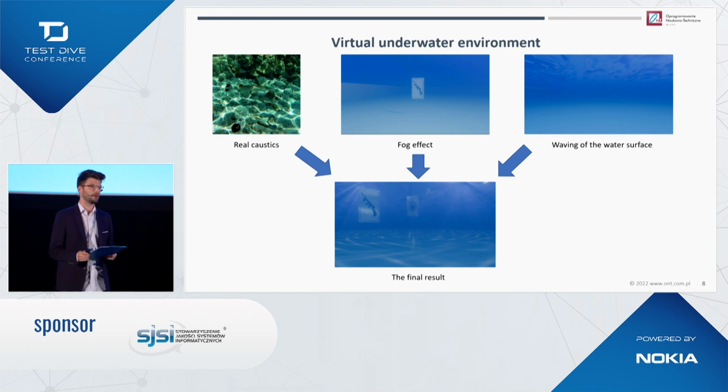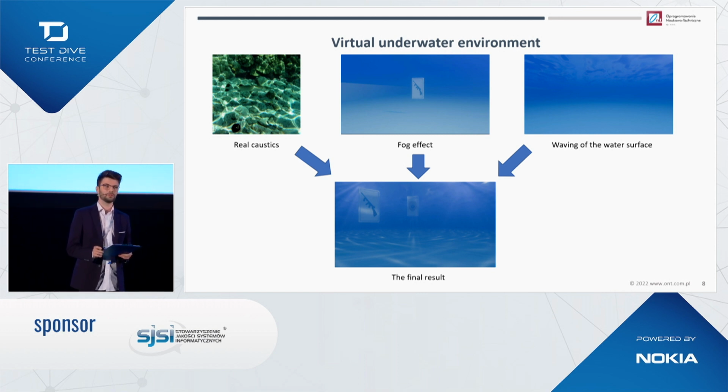So the creation of a real underwater image required the reproduction of effects such as light scattering, limited vision range, waving of the surface, and caustics, that is, beams of focused light rays. And this was done with the help of numerous graphical tools available in Unity. So the scattering of the light and limitation of sight range was achieved thanks to the object called volume. This object allows you to define the space inside which a camera image is modified in the given way.